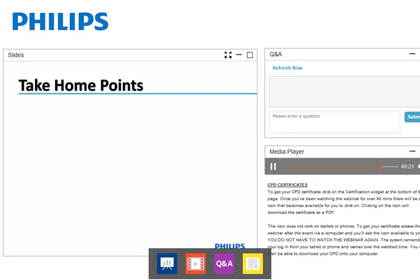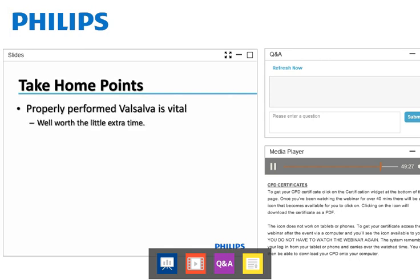All right, so some take-home points when we're doing hernia ultrasounds. A properly performed Valsalva is really critical and vital to the hernia, and it is well worth a little extra time to get this done correctly. If you don't see a hernia, it's always worth doing the patient standing up, because often you'll see a hernia that you wouldn't have seen if they were lying down.